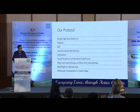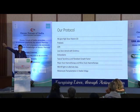And always monitor their blood sugar, HbA1c, and lipid profile. What I see in most patients who are on these steroids, even on a pulse dose, is that sometimes their blood sugar does not rise, but their lipid profile goes totally out of order. So always check their lipid profile, and I give them a very low dose.